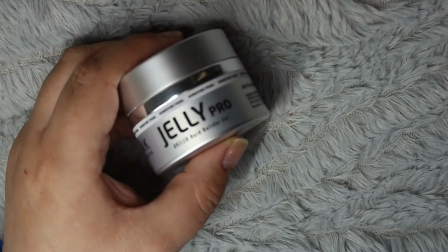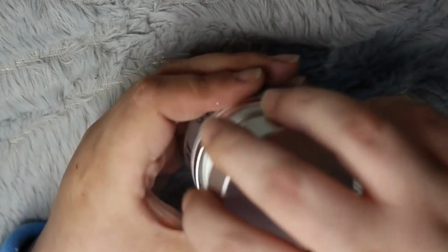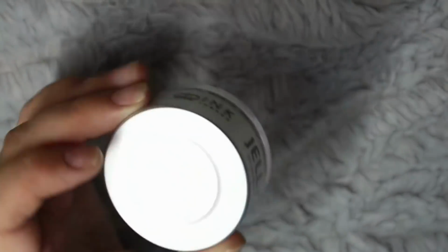And then I went ahead and got two of their Jelly Pros, and this is also a hard gel, but it is slightly thicker than their eye gel range. So I first got Signature Pearl, which, as you can see, is going absolutely nowhere.